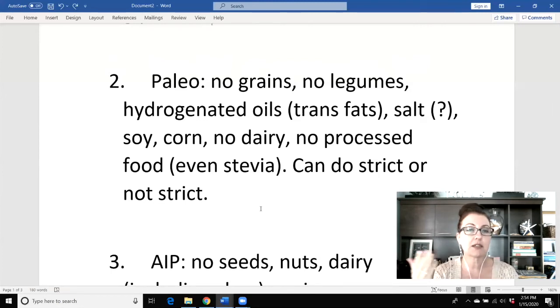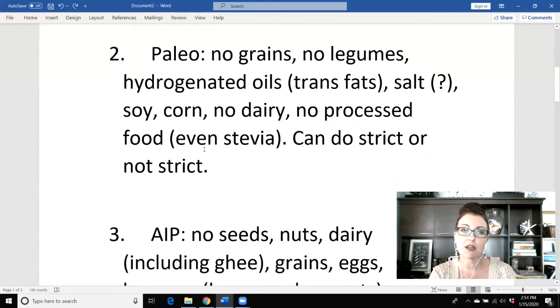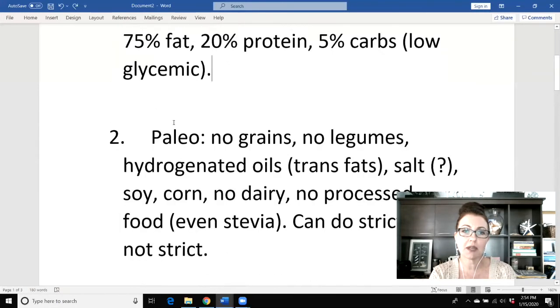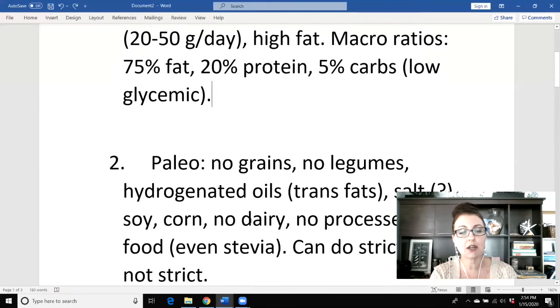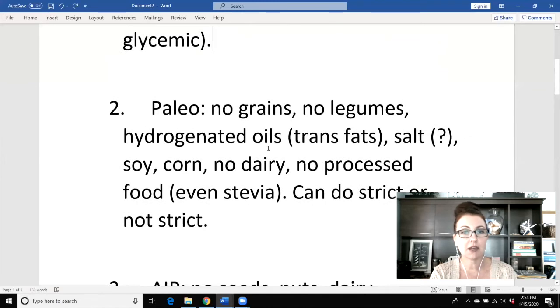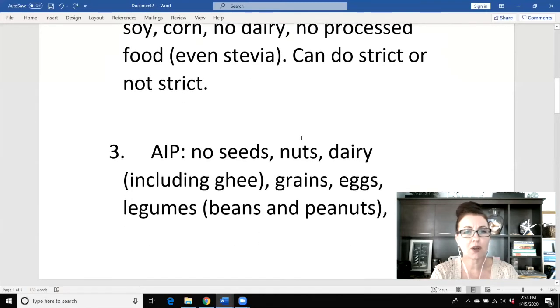The paleo idea is to eat the way our ancestors ate. They were hunters and gatherers, so they ate fruits that they gathered, and they ate meats that they hunted. That's the basis of the paleo diet. And actually, the way I'm doing keto, I'm sort of doing keto and paleo anyway, because I'm not eating dairy. I eat clean keto, so I'm not getting any trans fats. I keep my fats to good fats such as avocado oil, olive oil, and coconut oil.